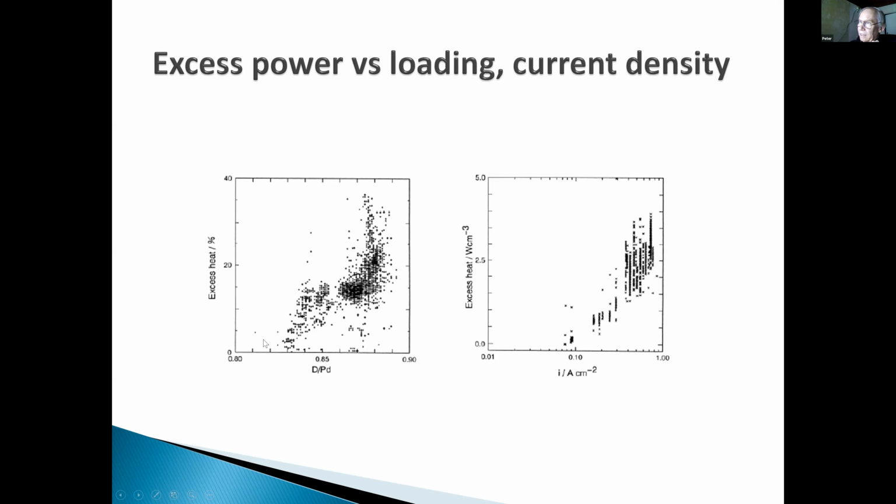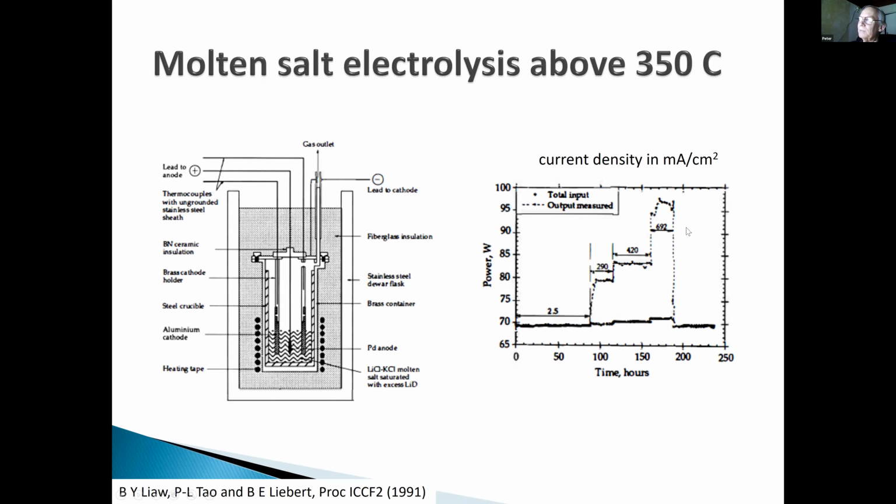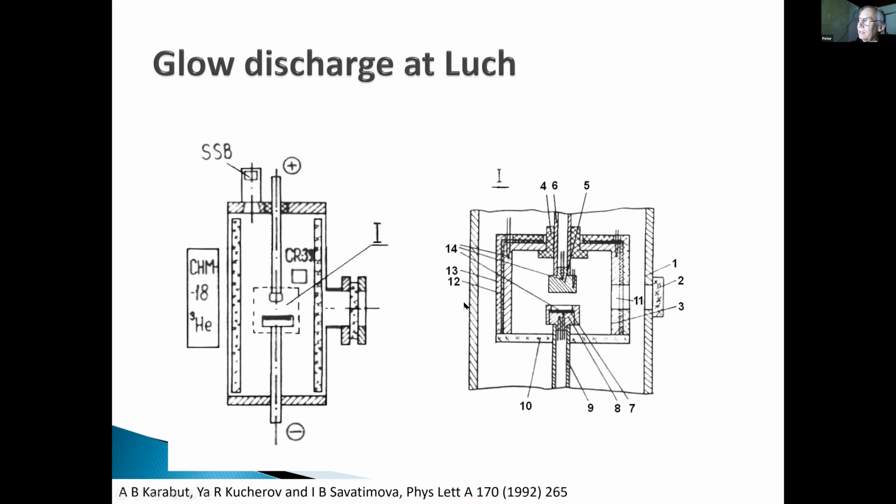In these experiments, excess heat was seen to increase with loading above about 0.3, and increase with current above about 100 milliamps per square centimeter. Molten salt experiment by Liao and company. Excess heat was observed in these experiments. Glow discharge experiments at Luch.